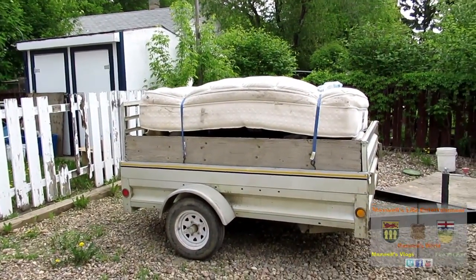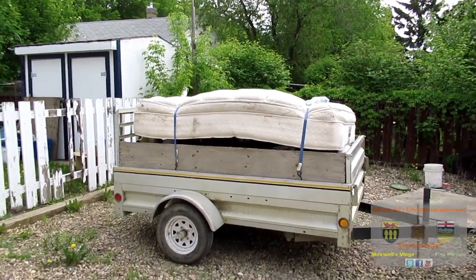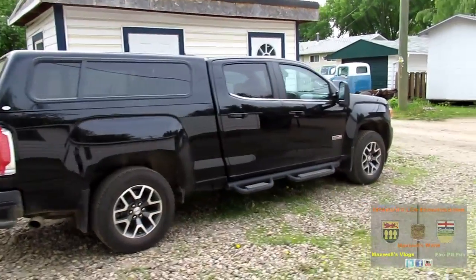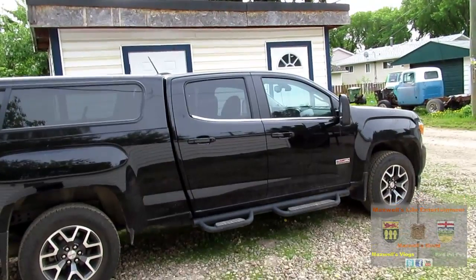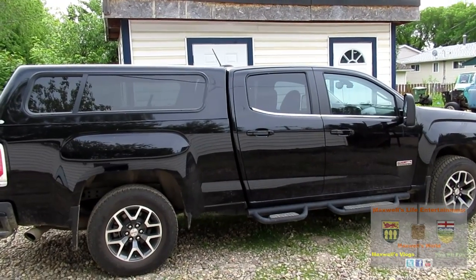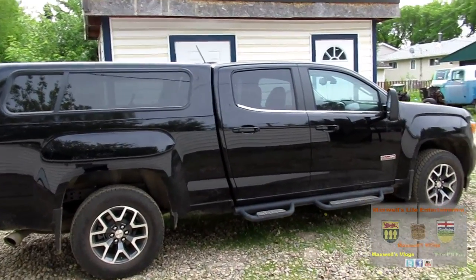Gonna make us a trip out to the dump. This is the first dump run of 2017, as well as the first time the 2016 Canyon's been out to the dump. I usually don't like to take what I call my good vehicle out to the dump, mainly because of the potential of damage. But I guess when you no longer have the old Silverado, you gotta do what you gotta do with what you got, right?